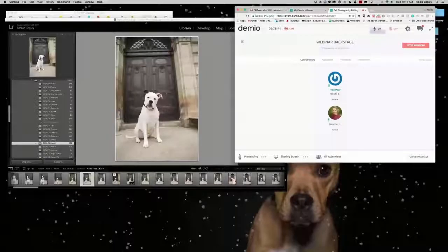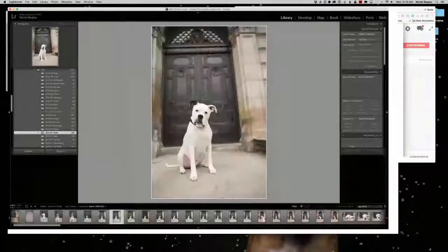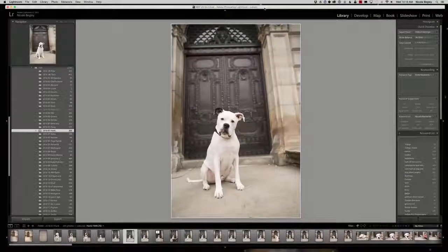I know when I started out my photography business, my files were a mess. So having a structure like that is really just unbelievably helpful.